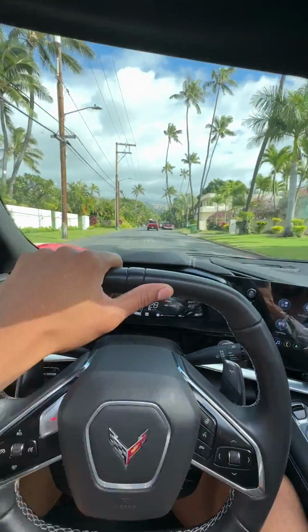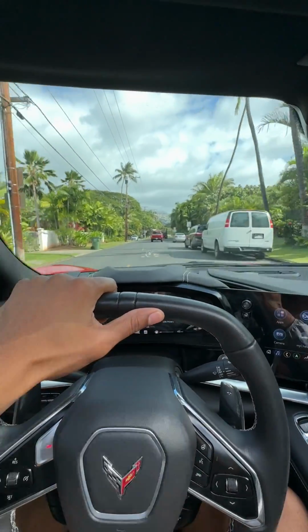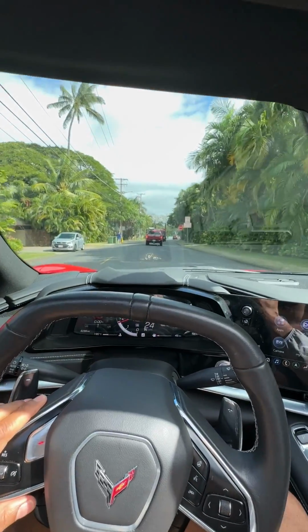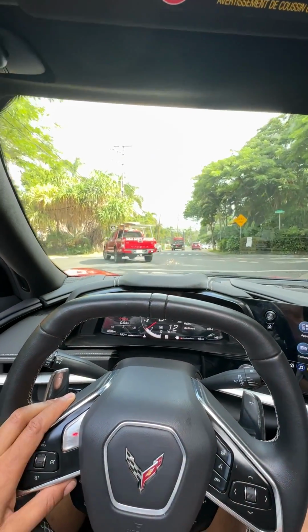Research lenders. Look for lenders that offer zero down financing or special programs for buyers with no money for a down payment. Some credit unions and online lenders may have such options. Consider a trade-in. If you have a vehicle with equity, consider trading it in. The trade-in value can act as your down payment.